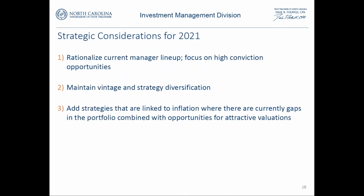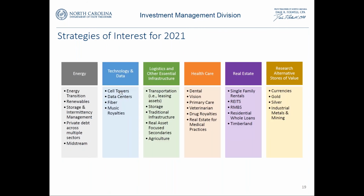What are we going to do for 2021? We want to continue rationalizing our current manager lineup, which means focusing on high conviction managers and high conviction opportunities. We want to maintain vintage and strategy diversification. It shows that this is actually a driver of reducing risk, being diversified across time. And also we want to make sure that we're adding to strategies that are linked to inflation where there are currently gaps in our portfolio. And slide 19 will highlight some of the gaps in our portfolio.